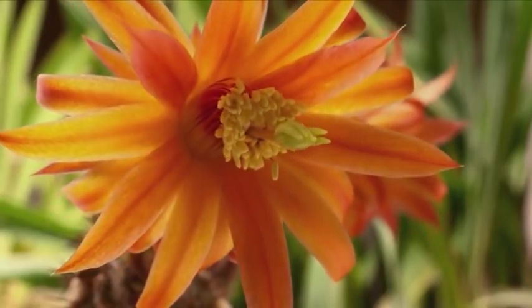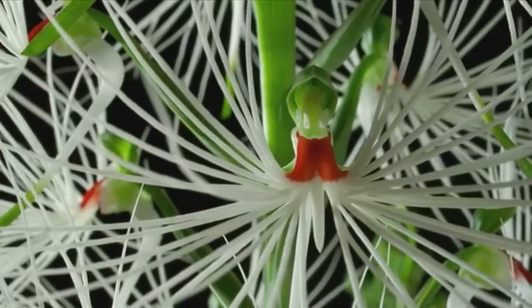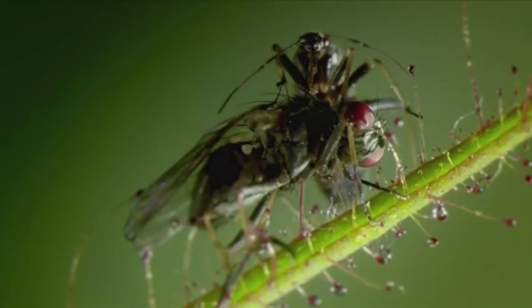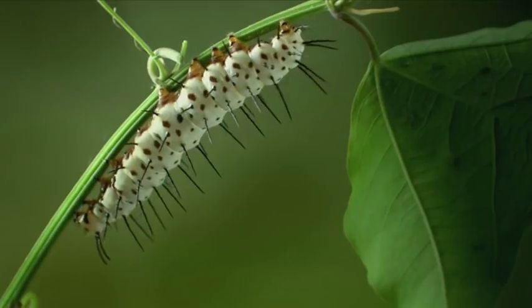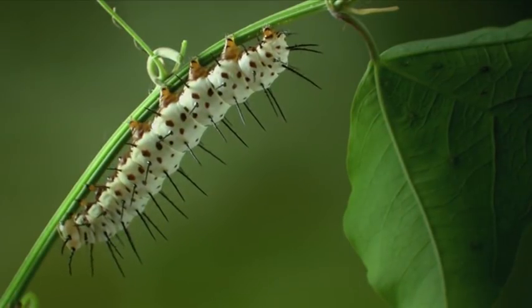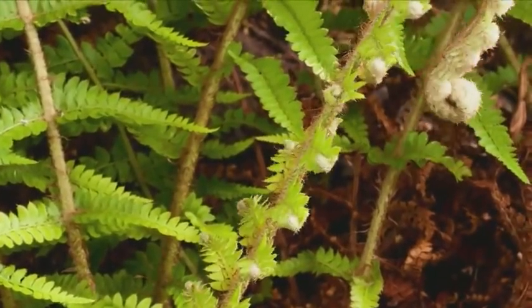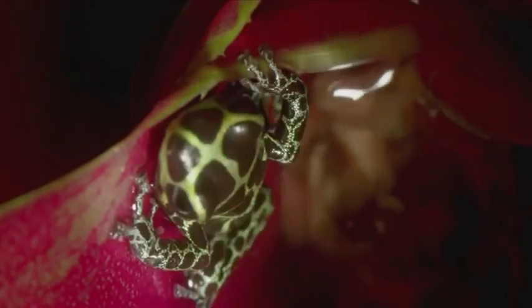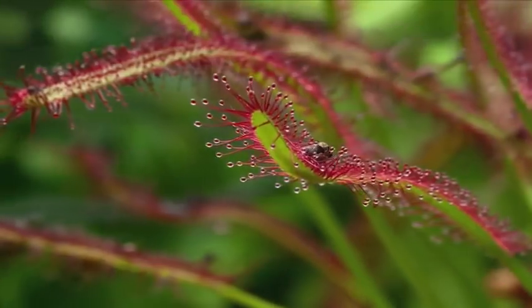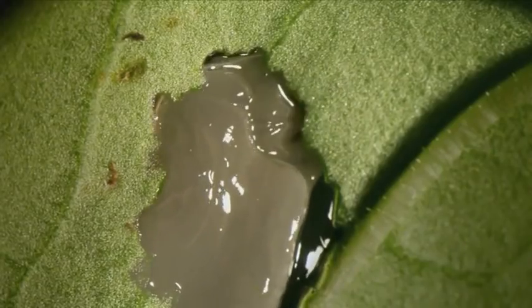I'm exploring the fascinating world of plants, from the most bizarre to the most beautiful. I will be using today's latest technology to reveal a whole new dimension in the lives of plants. I'll trace them from their beginnings on land to their vital place in nature today. And discover a microscopic world that is invisible to the naked eye.